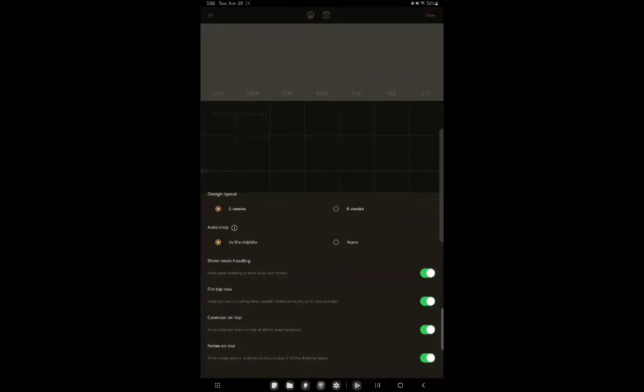Notes on top. Show notes sections and month title on top of all the drawing layers. So if you wanted to add notes onto the bottom or wherever you want to add it, you can also do that.